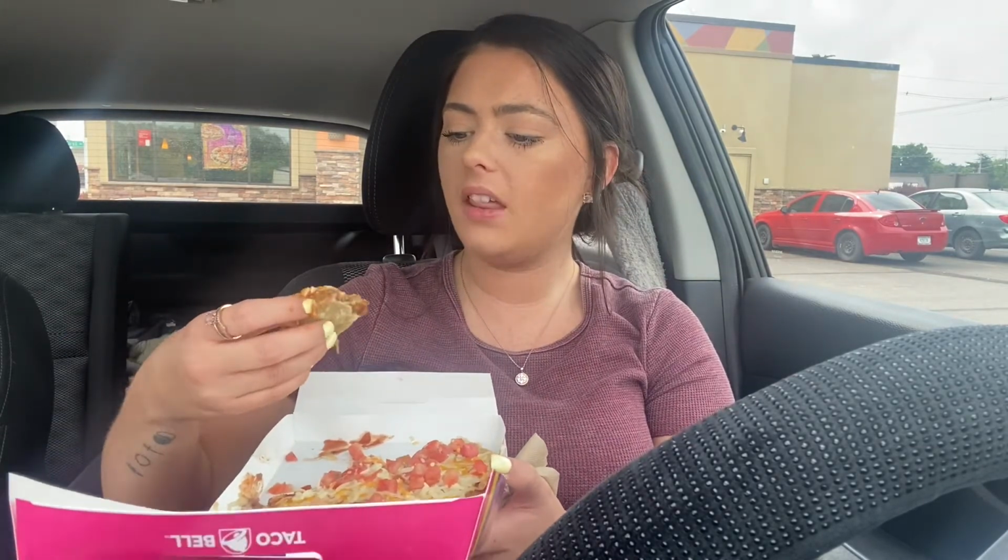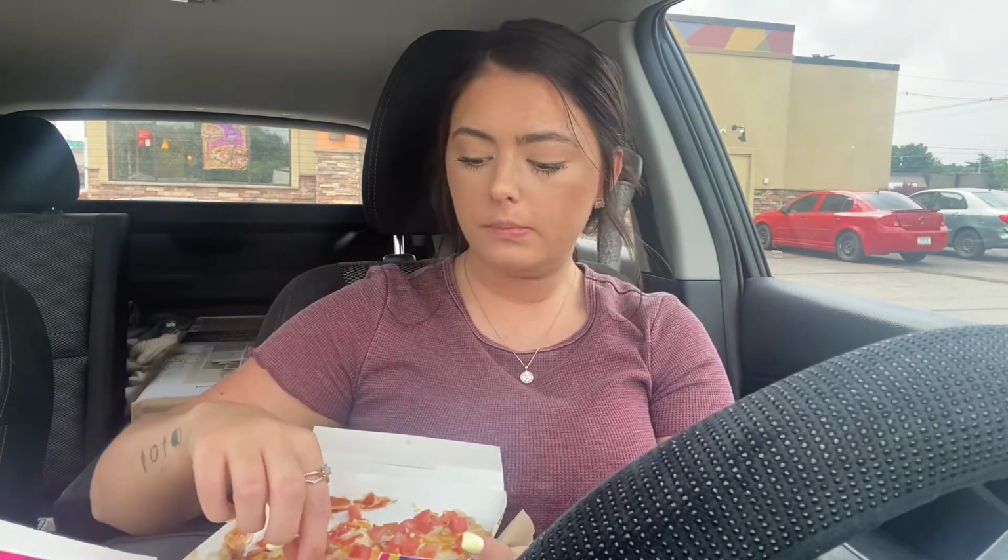It was literally raining, like pouring, like 30 minutes ago, maybe an hour. I think it has beans in it too. I would definitely get this again. This is really good if you want a crunch. It kind of tastes like their nachos, honestly.